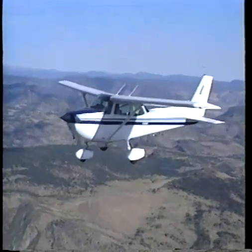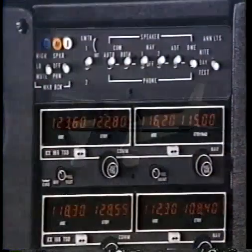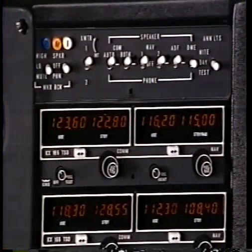Now let's turn our attention to how the airplane's electrical system provides the power to run the avionics and electrical equipment.